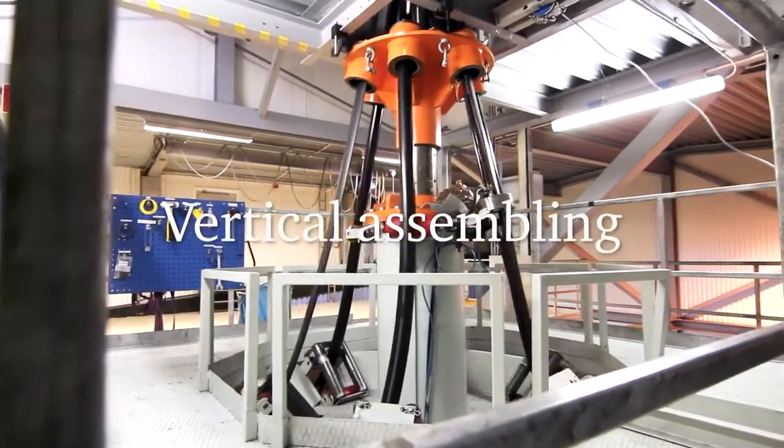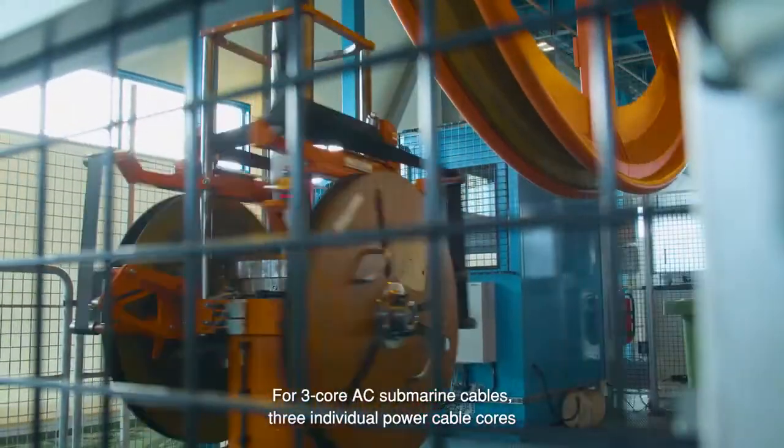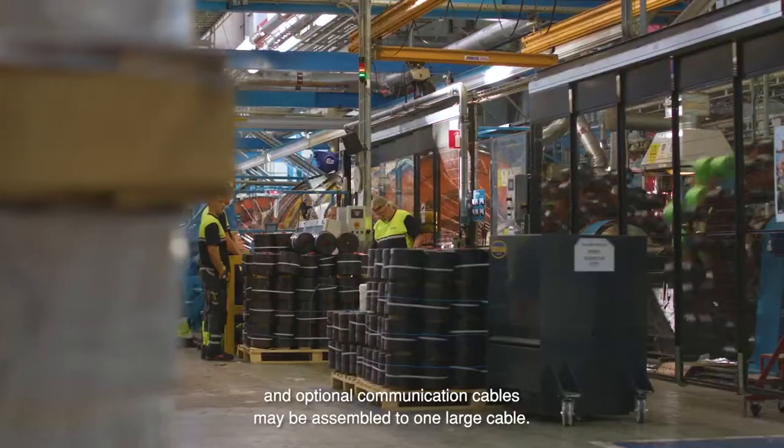Vertical assembling. For 3 core AC submarine cables, 3 individual power cable cores and optional communication cables may be assembled to one large cable.